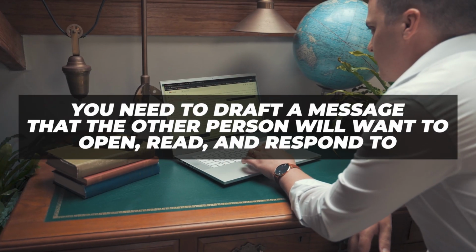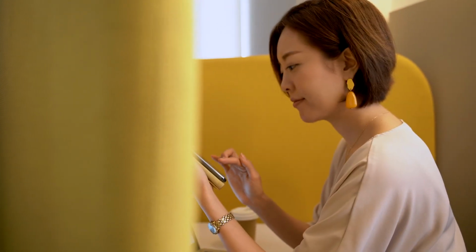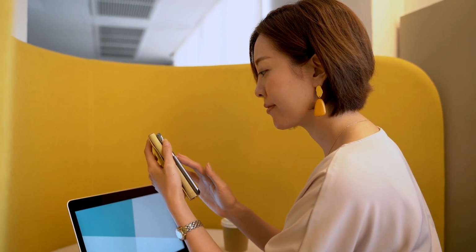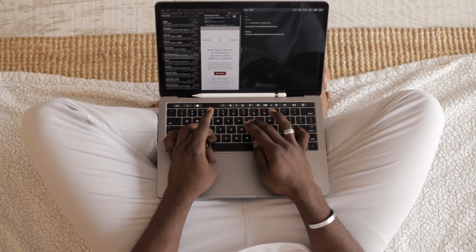You need to draft a message that the other person will want to open, read, and respond to. Think about how many messages and emails you receive in a day. You're constantly bombarded. To break through, you need to provide value to the other person and show that you actually care about them. Here's how you could format your message to maximize positive responses.